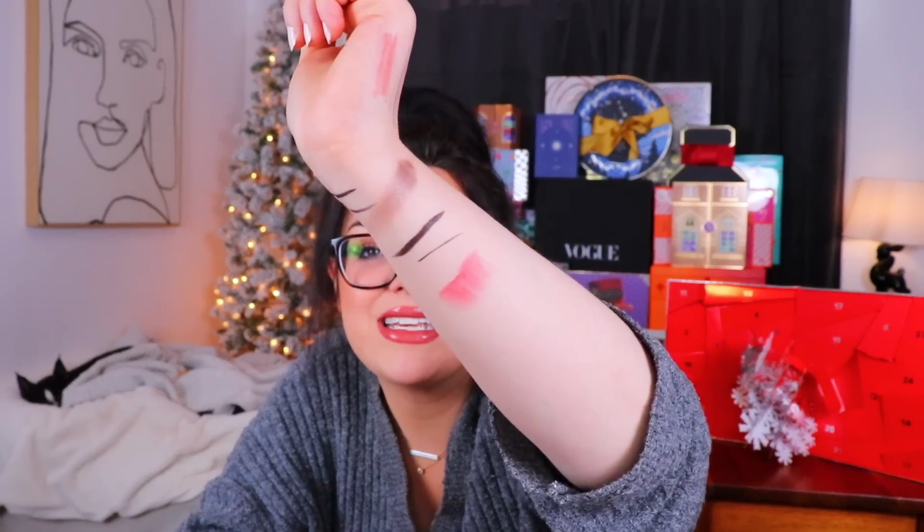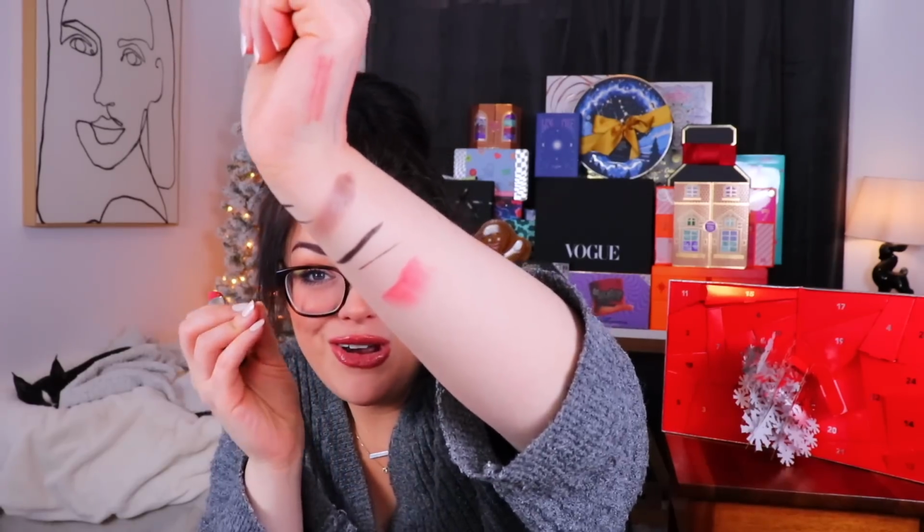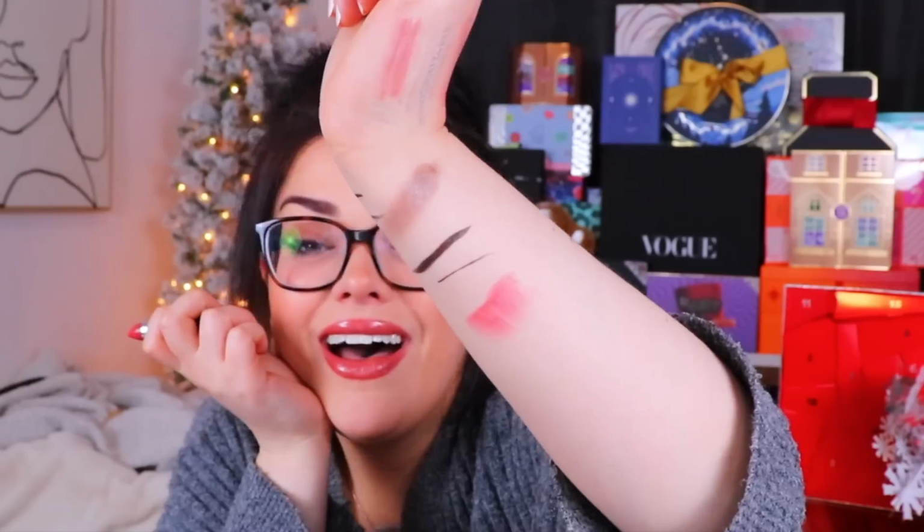Dang it, I feel like I need to swatch it just to see what the formulation's like. Yeah, okay, that's pretty. That's really nice and light. I personally would prefer this formulation over the matte. And again, it is looking very, very pink on screen right now. I'm hoping that it shows up a little bit different in the actual video, but I think it's a nice color.